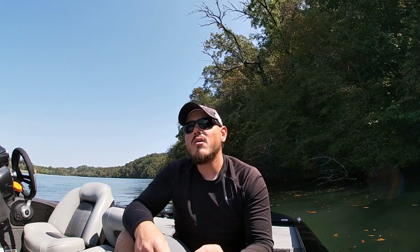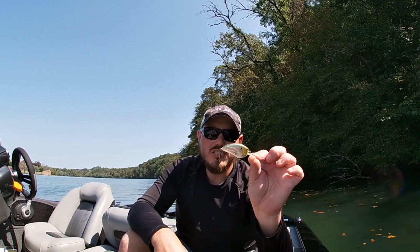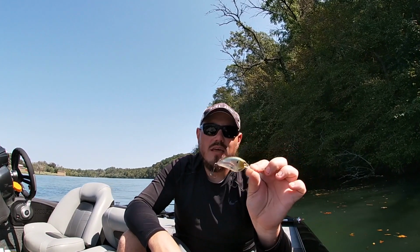So a lot of what's back there is still your small threadfin. And to mimic that, I had to really downsize what I was throwing. And I wanted to give them something different. I was having trouble getting bit on the 1.5. So what I ended up doing, and I was able to catch a fish doing this, was I went down to a Spro Little John.